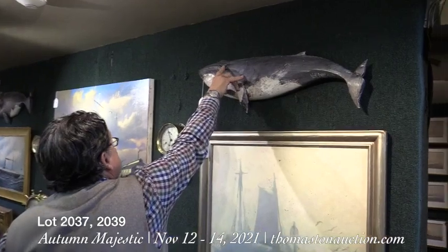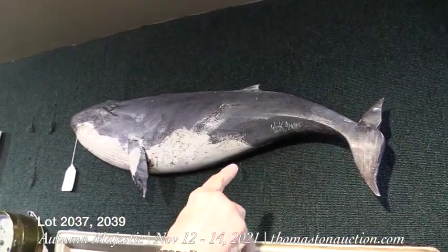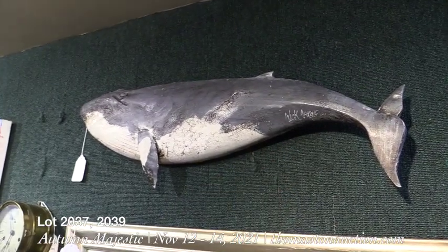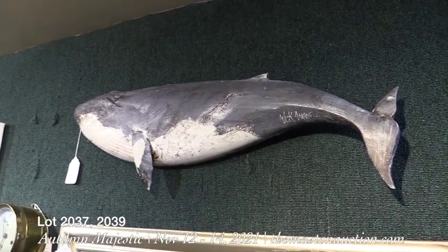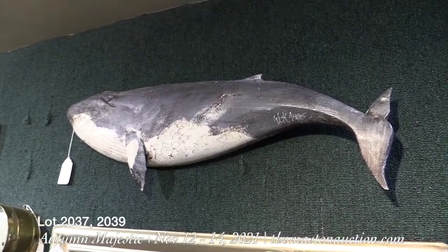This one even has a little glass eye in here, and those should bring, oh yeah, they're signed right there, Wick Ehler, right on the side of the whale. That should bring around $2,000 to $3,000 probably. He's very sought after, and he's deceased now, so there are no more to be had.